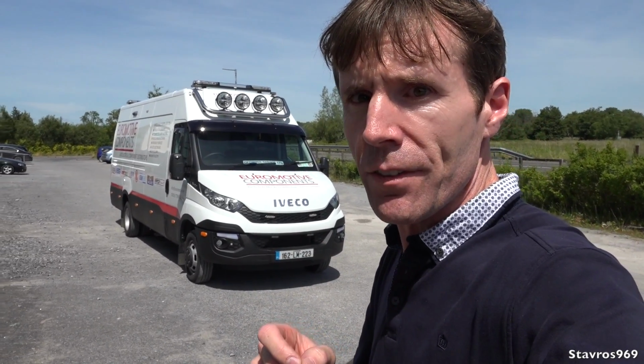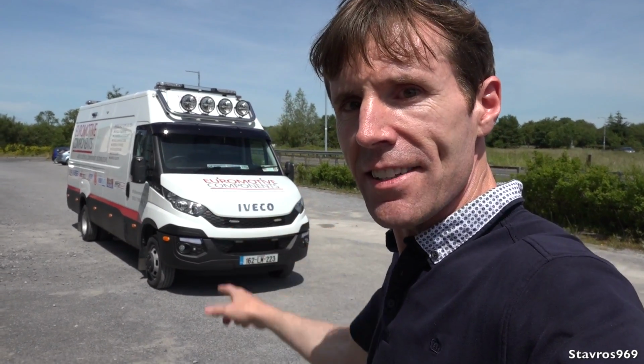205 horsepower, pretty good, and 470 Newton meters of torque. So plenty of torque there to pull your heavy loads. And there is an engine for everyone in the IVECO Daily range. Huge variety of engines and sizes, as I said earlier on.